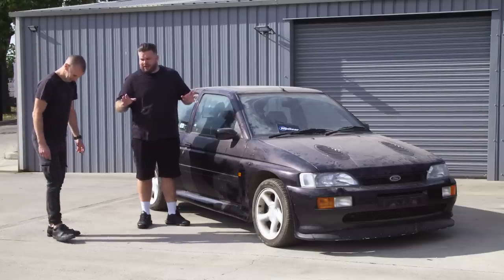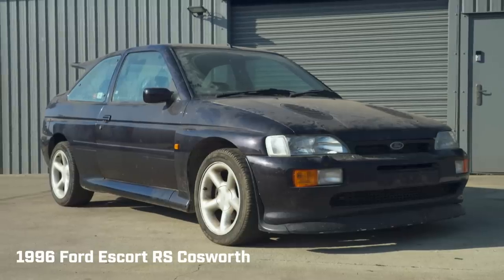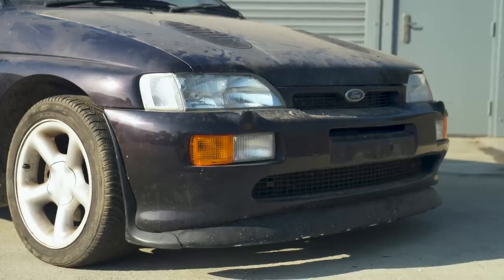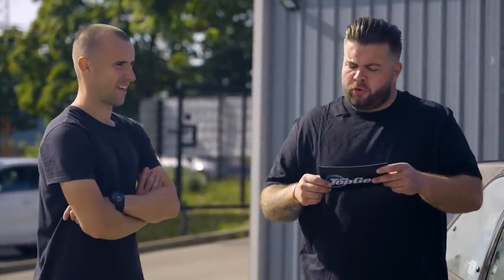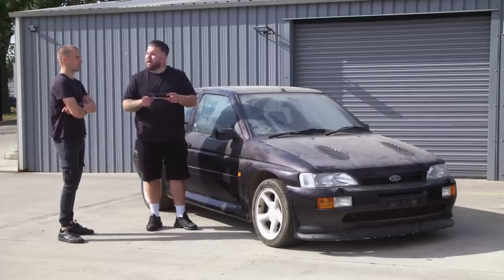I think this is a bit of a moment. Ford Escort Cosworth in aubergine purple. Somewhere. It looks unmodified, but the question is, is it real? Should we read the card? Yes, unmodified 1996. Amazing. Owner Aaron already owns two. Of course he does. Bought this car about a month ago, unseen.